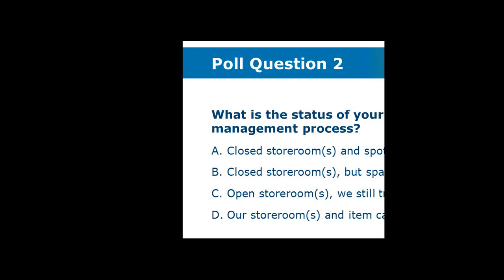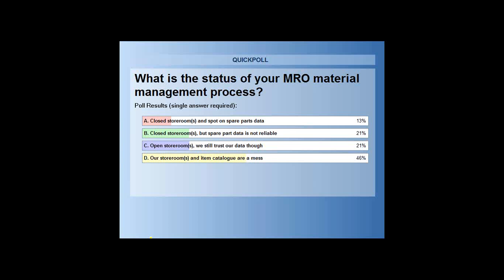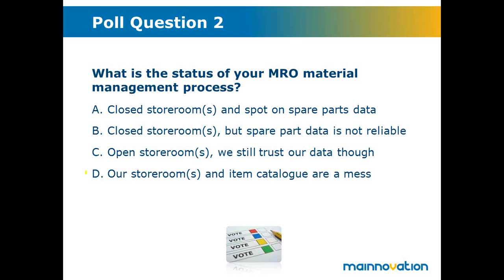Okay, looks like we've gotten our responses, Remco, so let me share the results. What our audience has told us is 13% said A, a closed storeroom, spot-on spare parts data. 21% B, closed storeroom but not reliable spare parts data. 21% said C, open storeroom but they trust the data. And then 46%, nearly half, said our storerooms and item catalog are a mess. Perhaps that's why they joined us today. All right, back to you. Thank you very much, Rona.